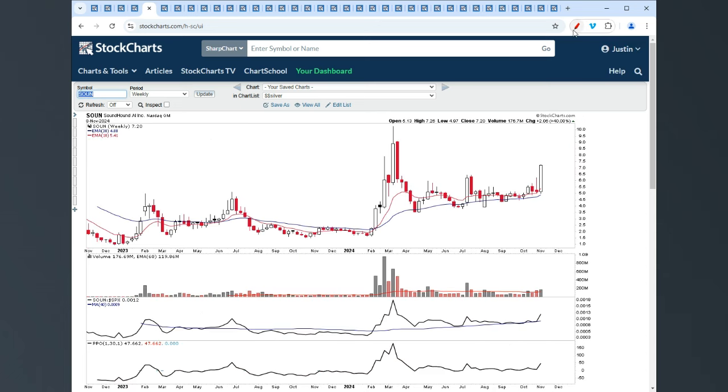Another artificial intelligence, relatively new stock, SOUN. This one's had monster moves in the past. Back in early 2024, it had a huge stage 2 run on big volume, and then it's kind of had a couple moves higher that have not followed through.